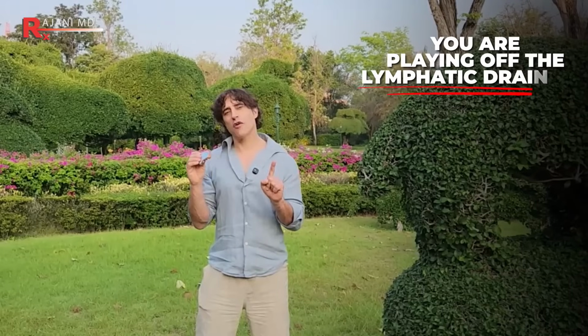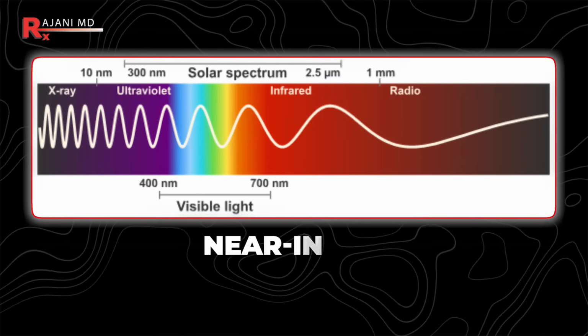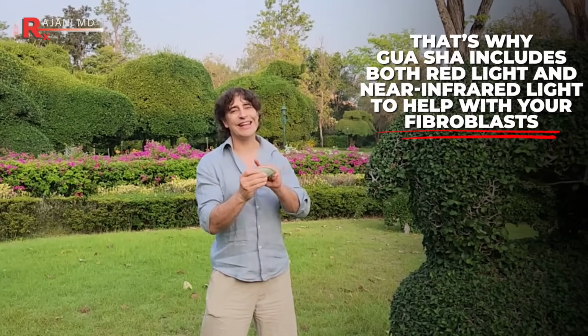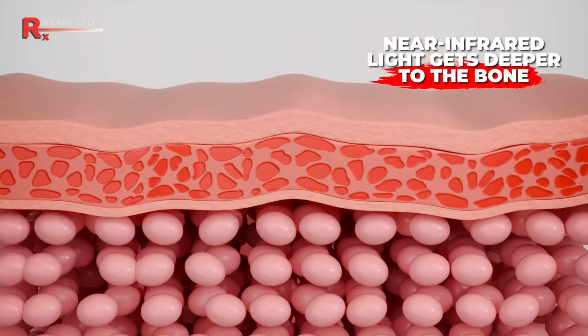And you can see that. And the reason is you are playing off of lymphatic drainage here. You're moving the lymphatics laterally, and that helps with the puffy under eye. Near infrared gets deeper to the bone. That's why there's not only red and near infrared in here, to help your fibroblasts increase their ATP, their energy, and fibroblasts produce collagen and elastin. But near infrared gets deeper to the bone.